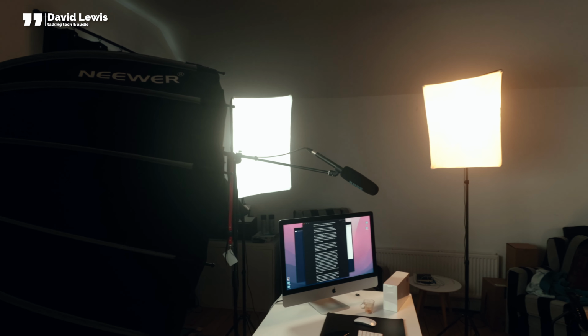That CB150 is a quality bit of kit. So now I've got the CB150 as my main key light. Then I use my original Neewer lamps as a fill from one side and a hair light just behind me. The RGB lights you can see back there, I bought those from Neewer as well. Those lights just give a bit of colour and warmth and softness to the background of the set.